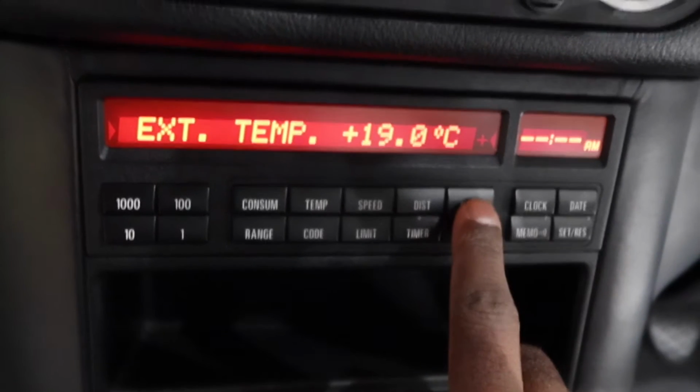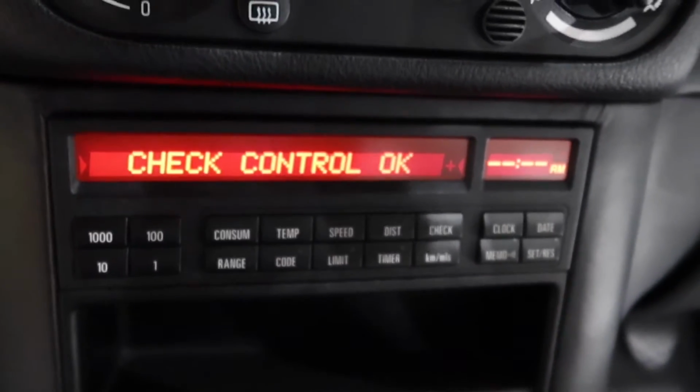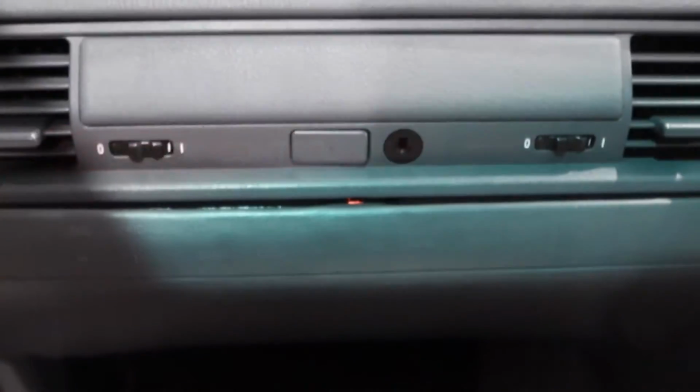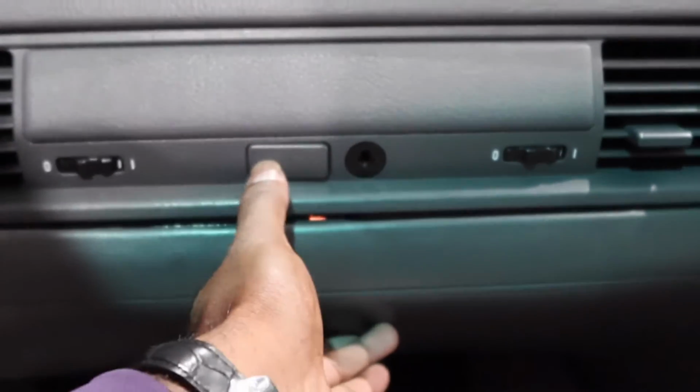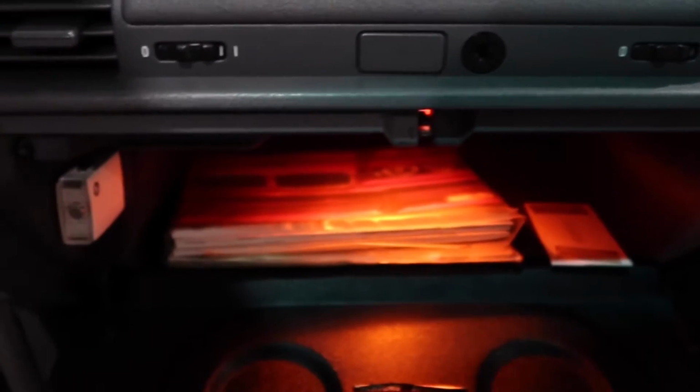So the moment you click check, it tells you everything is okay on the vehicle. And this was back in 1994. To open up the glove box, or the cubby as we commonly call it in South Africa, here's some real goodies for the true enthusiasts and collectors.